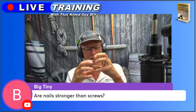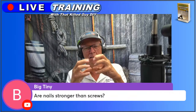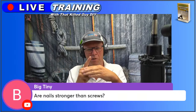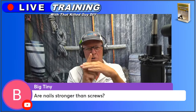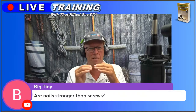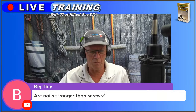If that wall starts shearing like that, those nails will just start bending and bending and hold on longer. A screw can only take so much and it'll snap. If you put a screw in a 2x4 and tap it with a hammer, you'll get a deflection of about that much before it snaps because they're hardened. They're not meant to bend. So nails have more holding power if it's a shear surface and it needs to bend, but a screw holds way better overall. So that's why they went to that.